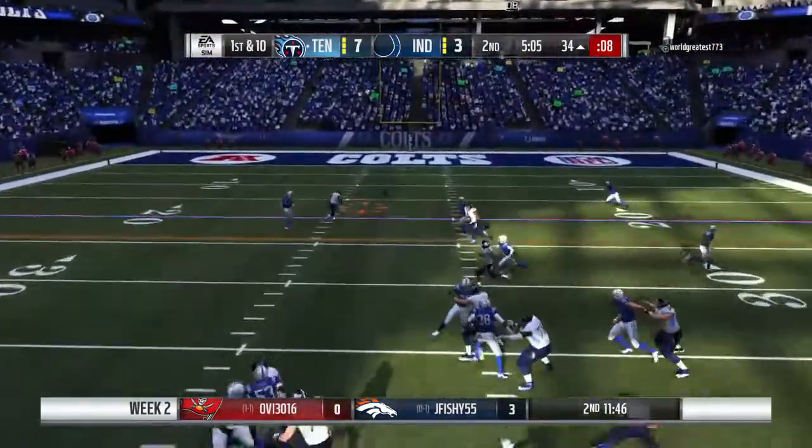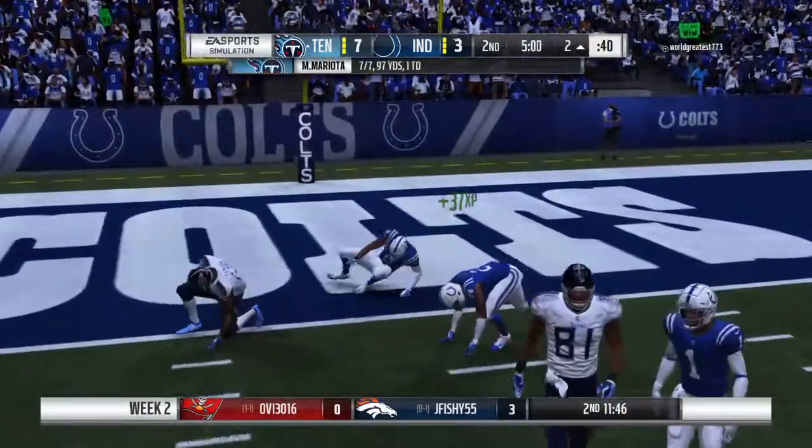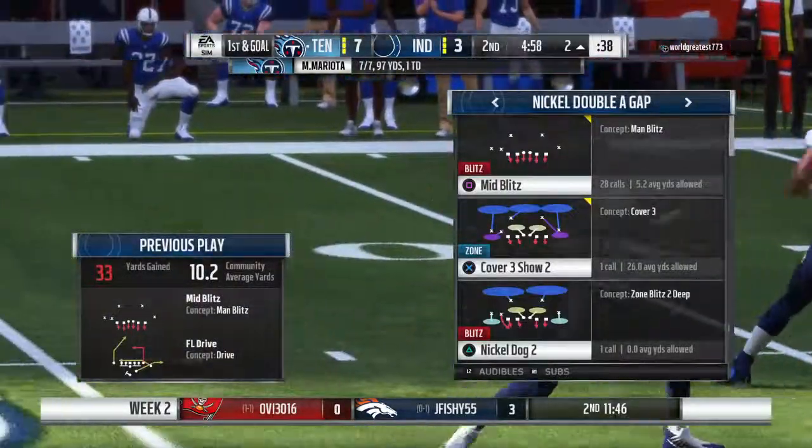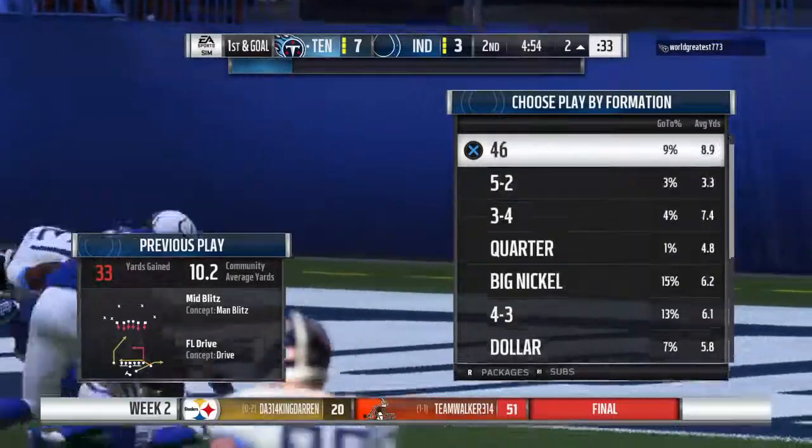Mariota now to throw on first down. Over the middle, complete. That's Taylor. And they are able to stop him, but he does take it all the way to the 2. A very nice pickup of 33 yards.